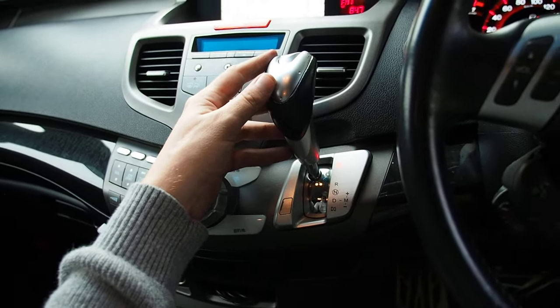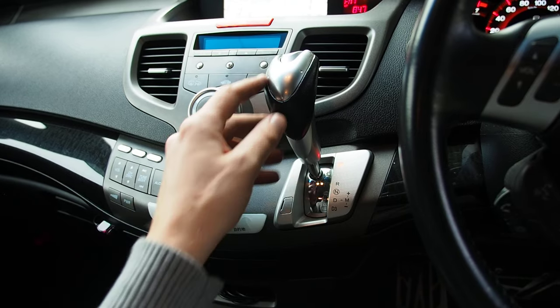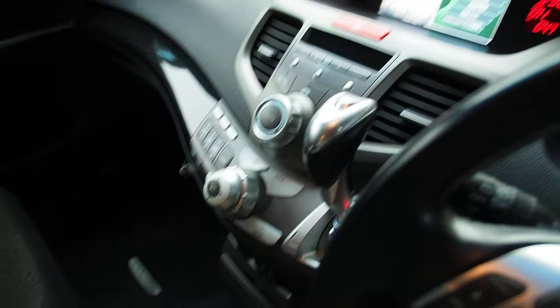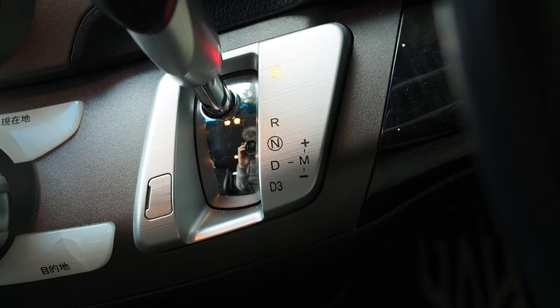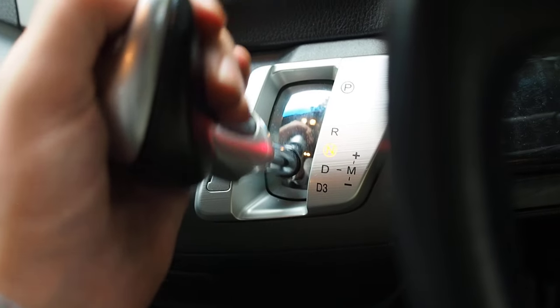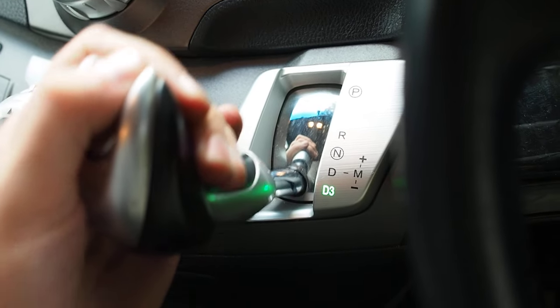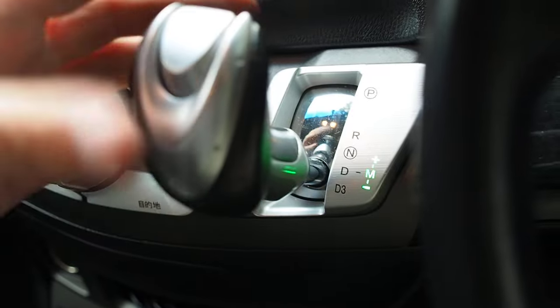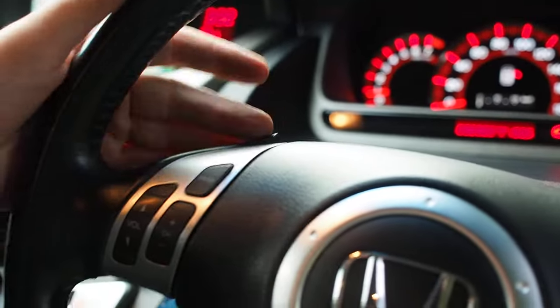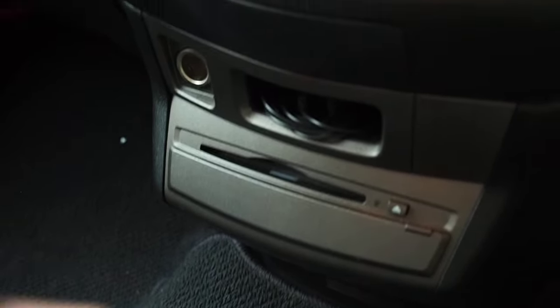Shifter. I'm not a huge fan of the shifter. I think it looks nice with the chrome in here, but it feels weird to use. The notches are small, but then again, I'm also used to my own. And I like how these light up. That's good. And then switch yourself. You don't have paddles for shifting. Okay, down here's your Navi system thing.